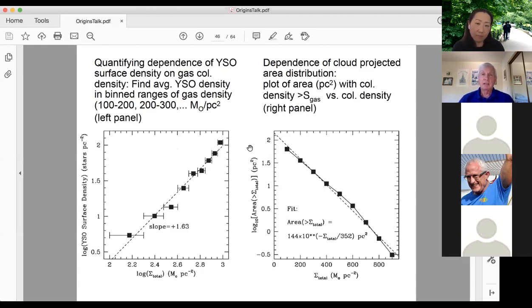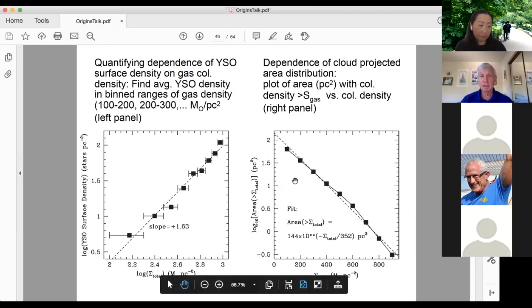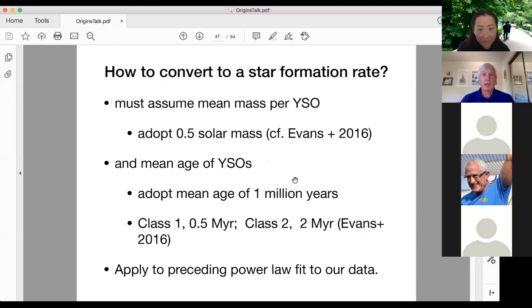We can also plot the projected area distribution of the molecular gas. So this is kind of a structure function, showing the logarithm of the area with a surface density greater than the value on the abscissa. And that's just plotted in a linear scale, so we have a log-linear plot. A straight line means this areal function is essentially an exponential, and this is the best fit for the line that's shown. Well, that's interesting. But how can we convert this to a star formation rate?